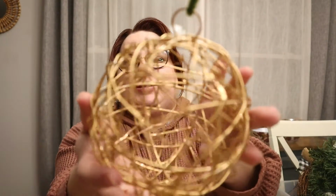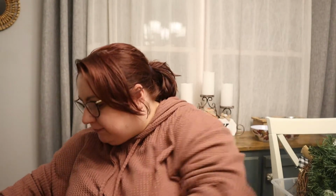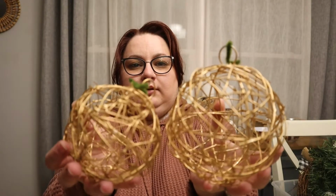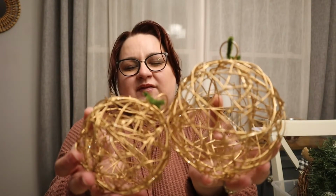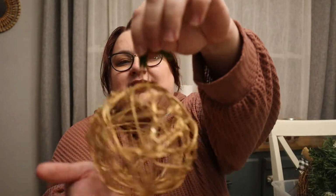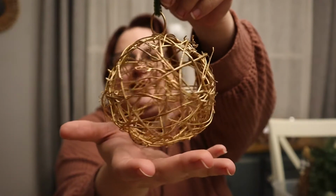So there's that, and I think there's a smaller size. Yeah, so there's two sizes. There's this one, and then this one, so a little bit smaller. Maybe about half the size, I would say. So not too bad, really cute. And they still have their little twisty ties for the tree.